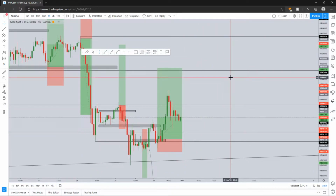And finally, we ended the week on a very high note, walking away with what could have been 200 to 300 pips.